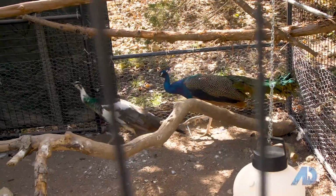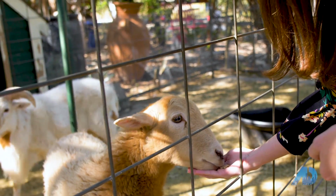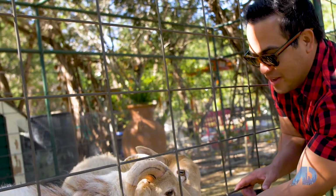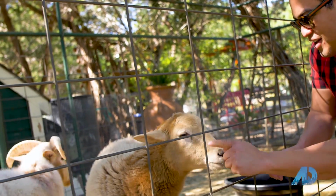Here we are at the fire pit, and fire pits are a staple of the hill country. It's really a throwback to the chuck wagon days. Plenty of space for animals, right?